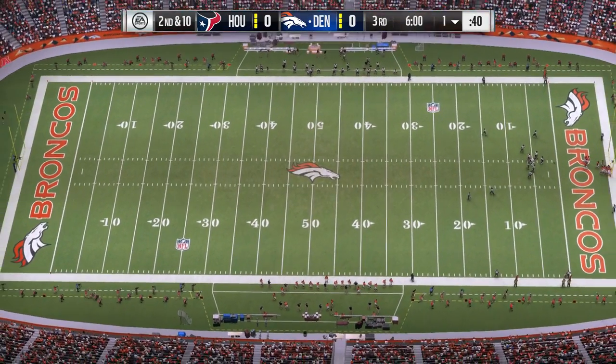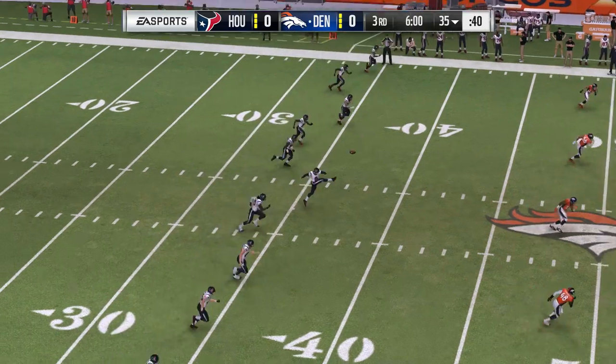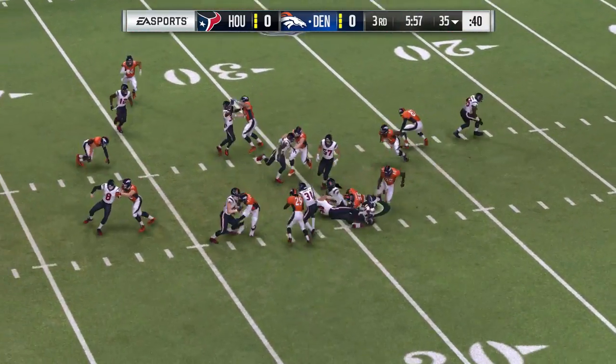So plenty of action on the field, but no action right now on the scoreboard, at least as of yet. Nothing, nothing is our score. As we send you on to Orlando, we hook back up with Larry Ridley. He's got our EA Sports halftime report.